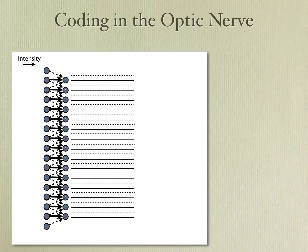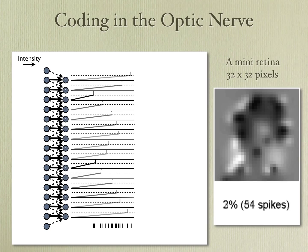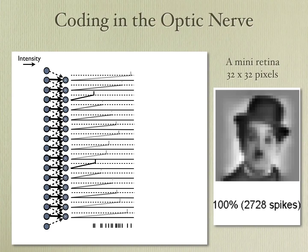And here I'm going to show you how you can reconstruct an image for a simple 32 by 32 pixel retina as a function of time. So this is the number of spikes seen so far, and at some point you'll probably be able to tell what it is, and you can ask how many spikes I needed to get to that level. And the fact is, you don't need very many, and the bigger the retina, the easier it is.